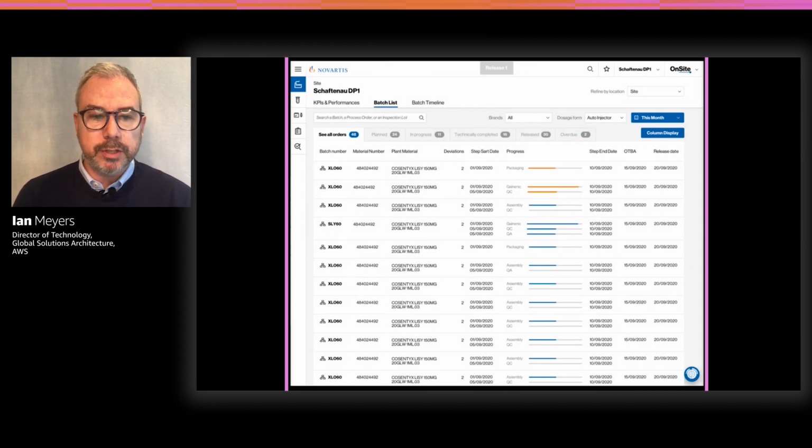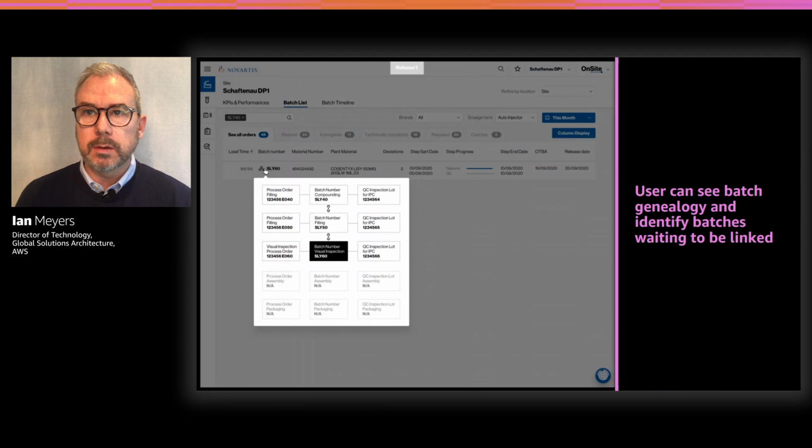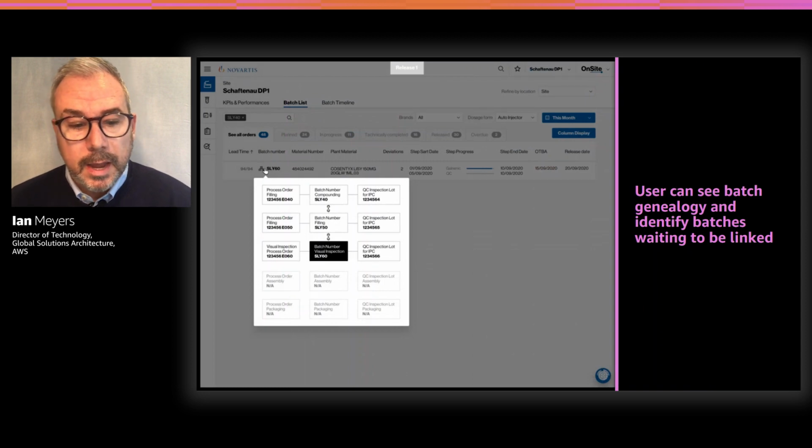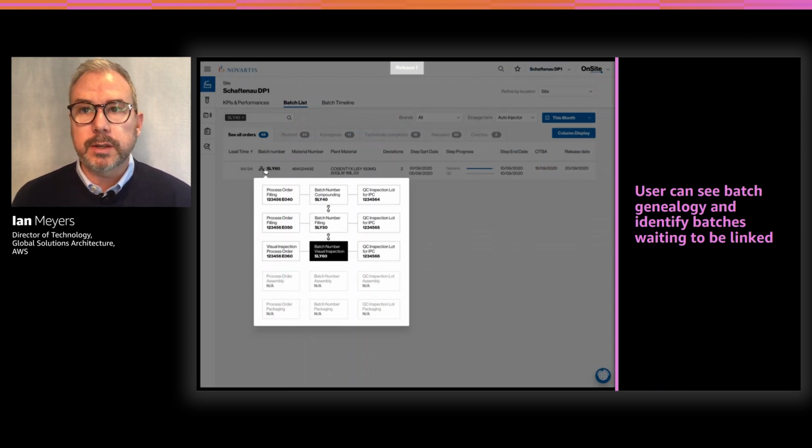We created a batch listing. These are all the batches that are in flight within this particular site, and we can see that there are various lifecycle states, start and end dates, progress states, and so on. For each of those batches, we can zoom in and look at the overall genealogy of the batch. How did it come to be in the status that it is? And look at where we have future tasks to be done.